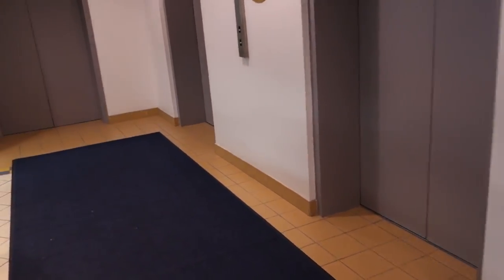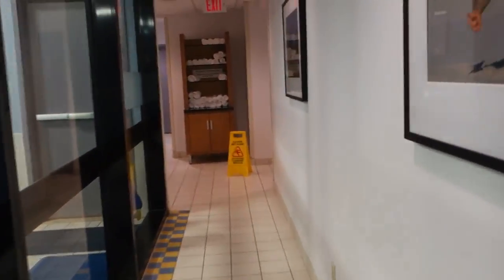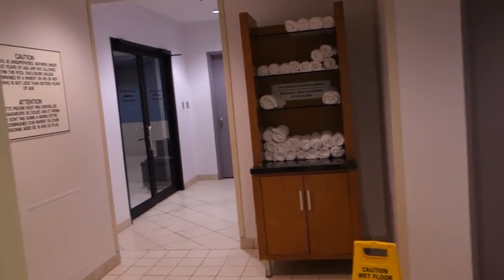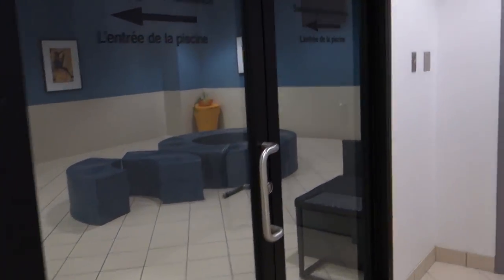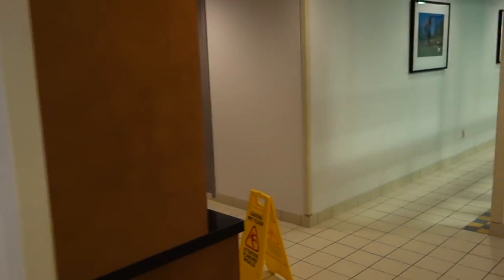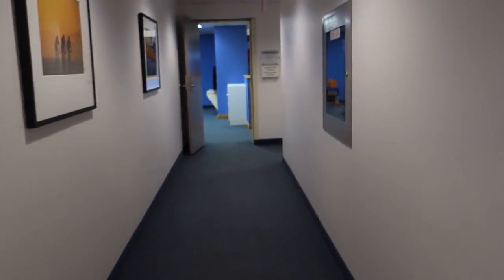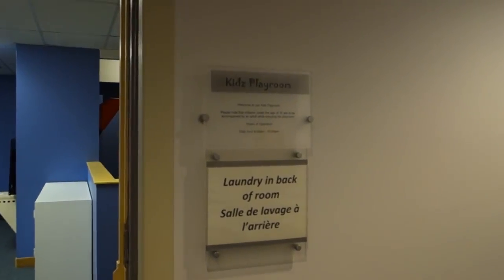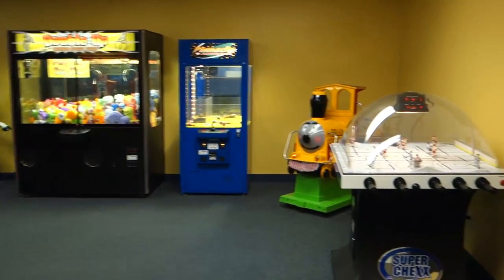Ladies, through this way. Men's room. And over here is a kids' playroom with arcade games. You got a big arcade here.